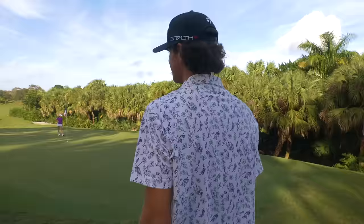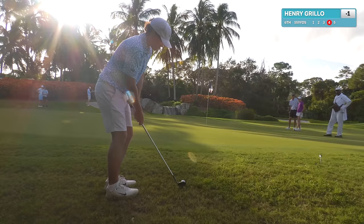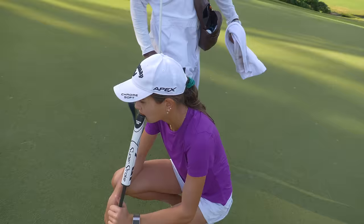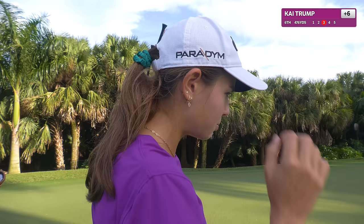It is something special. All right, we have a pretty straightforward chip here. Not the greatest of lies, but we got the 50 degree again, favorite club around the greens. I think we can get this close. Great. Oh, great. I like it just inside right. Inside right, okay. We're gonna play inside right with the right speed. And this is for eagle.